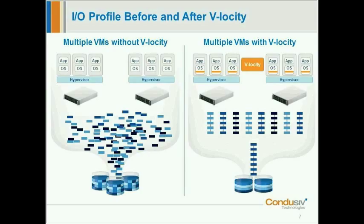Great. So, I think that you all remember that commercial, this is your brain and this is your brain on drugs. Well, here's the virtualization version of that. This is your I/O without V-locity on the left, and this is your I/O with V-locity on the right. So you see on the left, the I/O characteristics of your workloads are a lot smaller, more fractured, more random, just like we talked about.